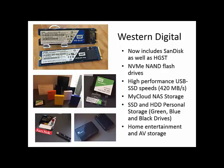WD has gone to what they call a green, blue, and black configuration. Green is energy efficient, black is high performance, and blue is sort of in between. There's also home entertainment and AV storage. Here's an AV external storage module for expanding your digital video recorder.